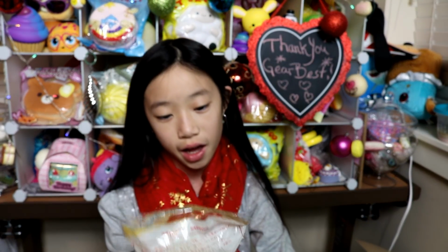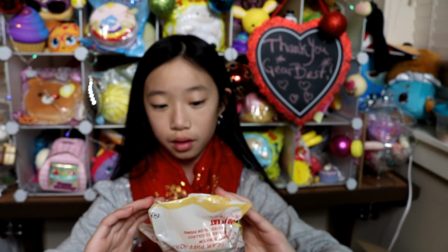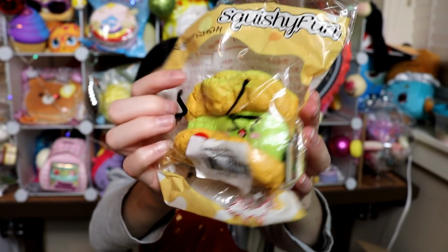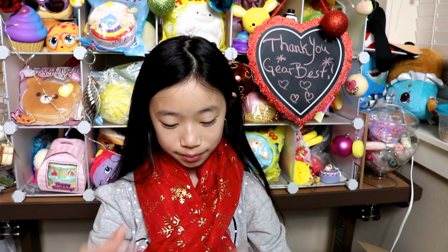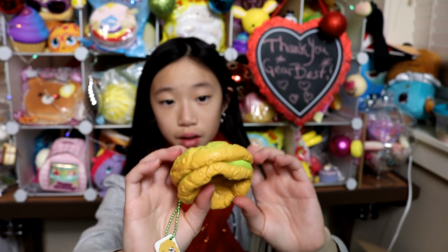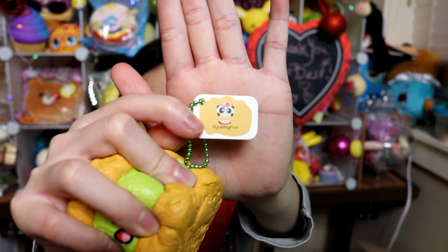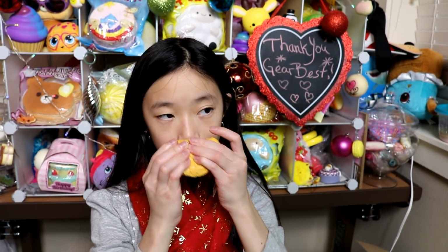So this next squishy is a face cream puff squishy. It says it right here. This is made by Squishy Fun. And this is so cute. Give it a squish. So let's take them out so we can see it rise. Oh, it's so soft. The top feels like one of those melon buns. Oh my goodness, this is very surprising. And it's got this really cute little tag and it says Squishy Fun. And it's got a green ball chain. It's got a little face right here. Oh, he smells really sweet, not soap, but just really sweet.